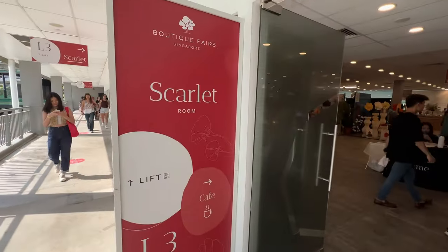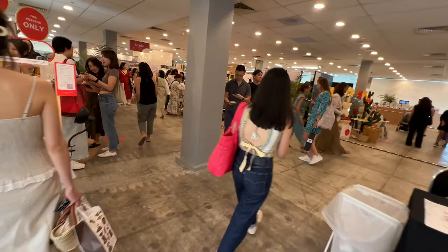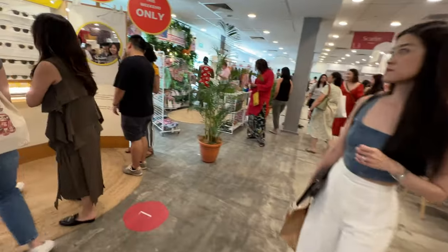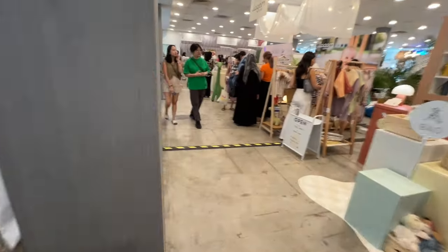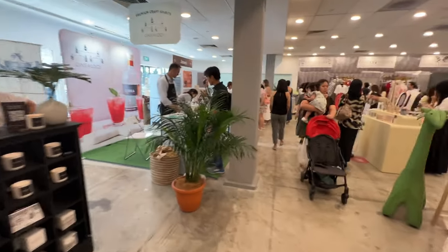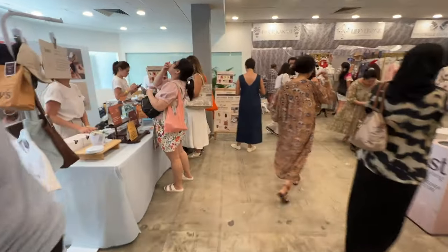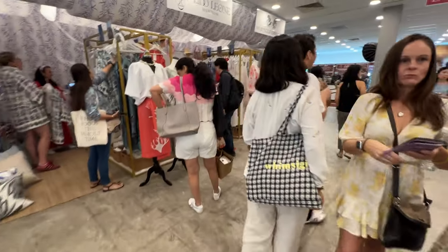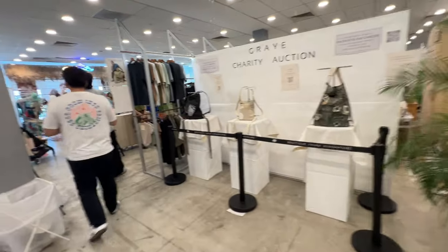Okay, we're here at the Scarlet Room at Boutique Fair. Actually, mostly clothing. So if you're into gin, it's a gelato and popsicles menu. I think later I'll try that. It's a charity option.